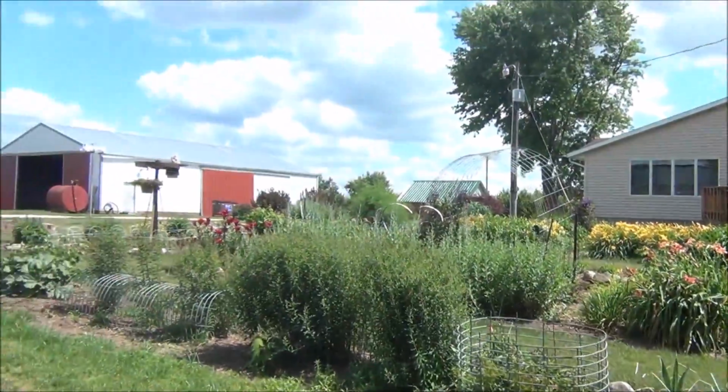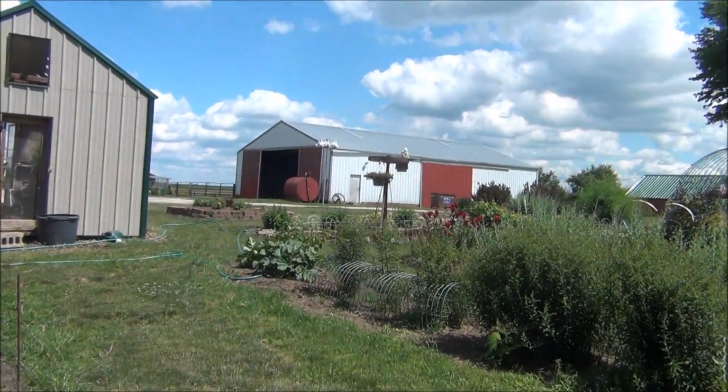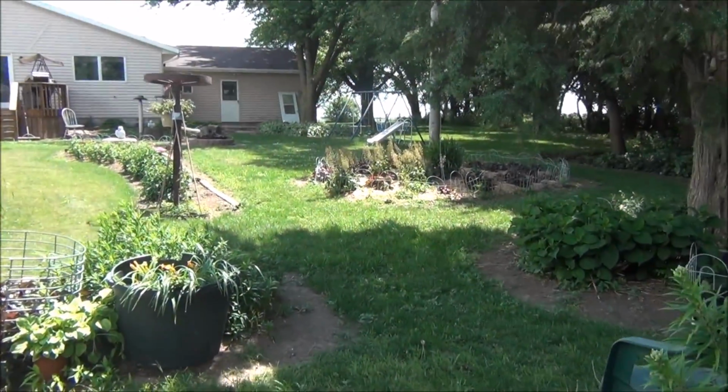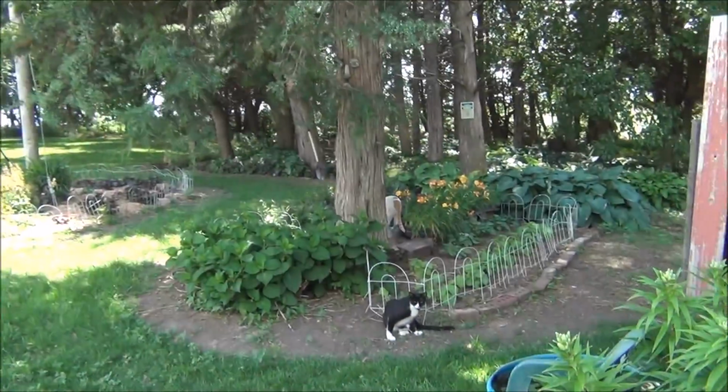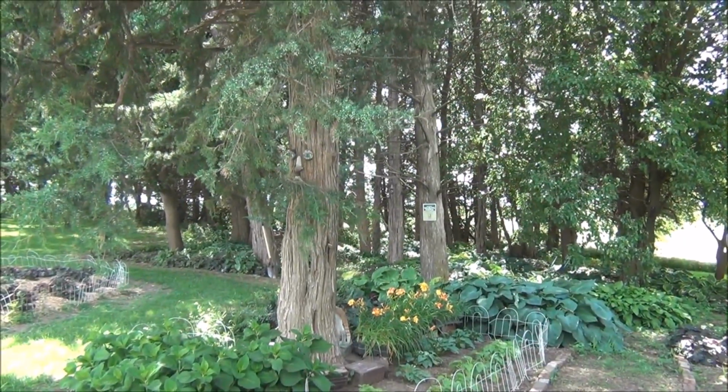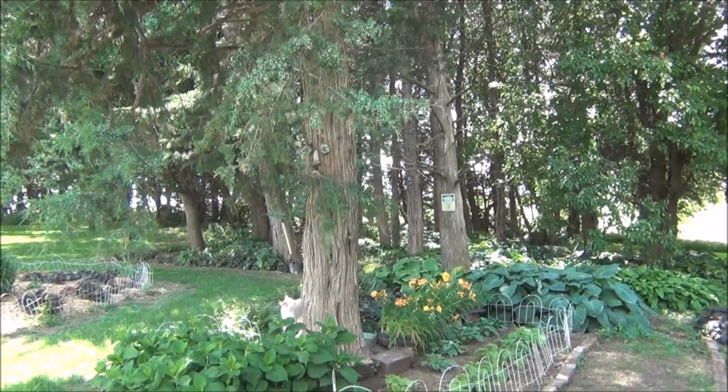So I just wanted to share with you my garden. You never know when the weather's going to change. You never know when things are going to change out here. And I wanted to show you, I do have a huge area. And I don't know how long I'm going to be able to keep it up. I do most of it on my own.